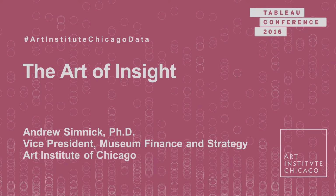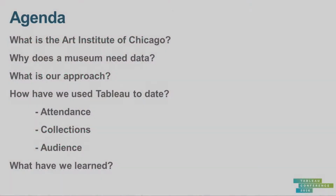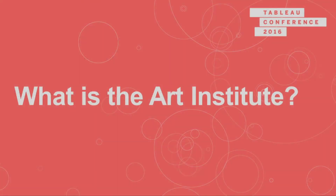And let's start out, who here has been to the Art Institute? Excellent, excellent. So we have very good favorability. People seem to like us. And has everybody heard of the Art Institute? It hasn't been there. Okay, fantastic. So we don't really need to get into what is the Art Institute. Sometimes at conferences, we have to explain this a little bit.